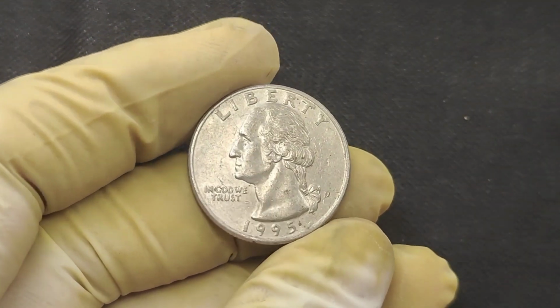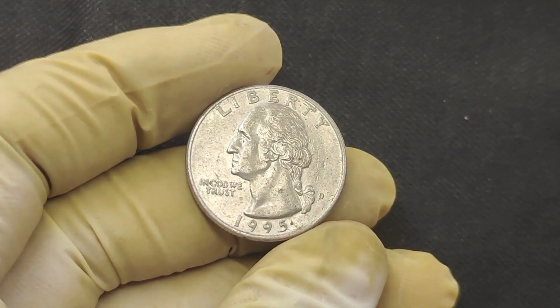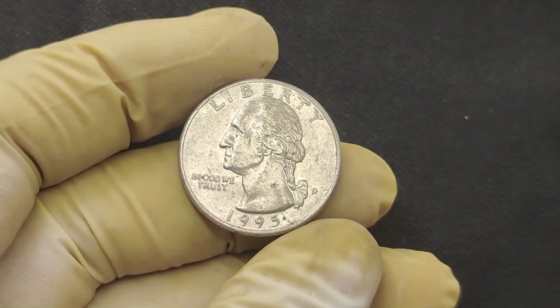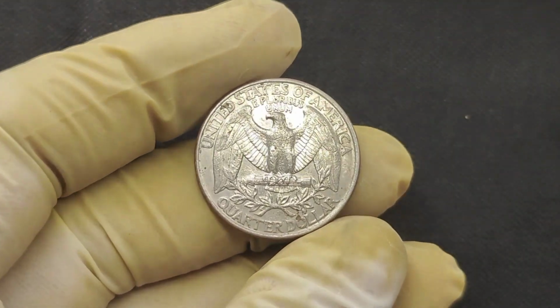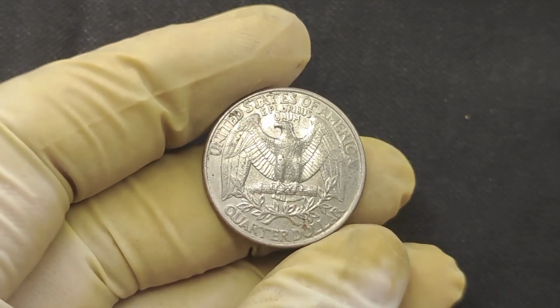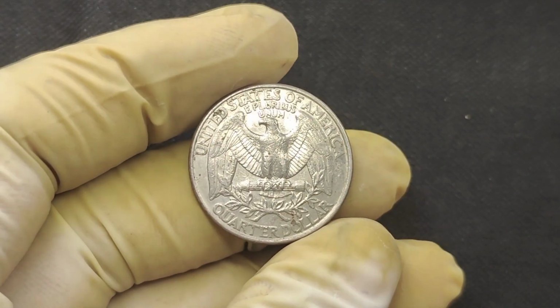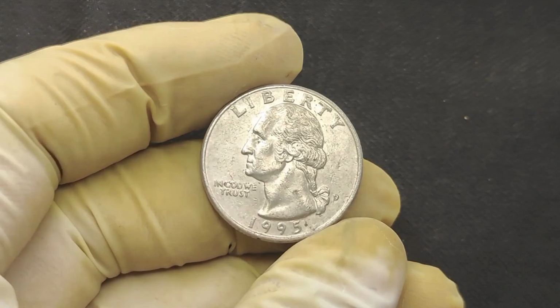Coins that are in excellent condition, especially those with no visible wear and tear, can be worth much more than others. But that's not all. Some people are willing to pay top dollar for these rare coins because of the thrill of owning a piece of history. The 1995 D Washington quarter is a perfect example of a coin that was once just another piece of pocket change, but now holds a fortune.